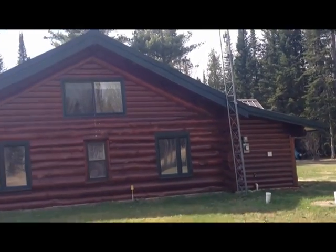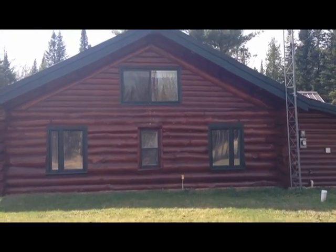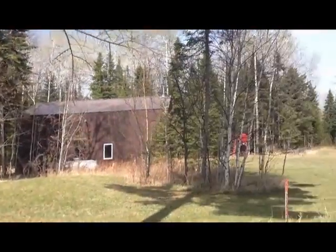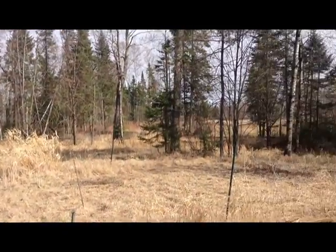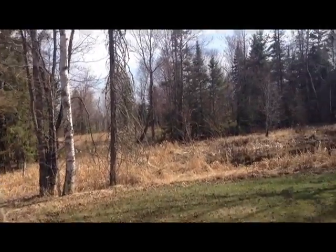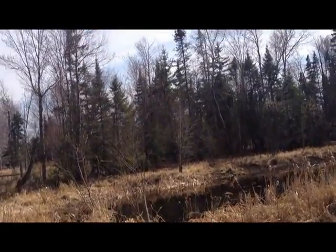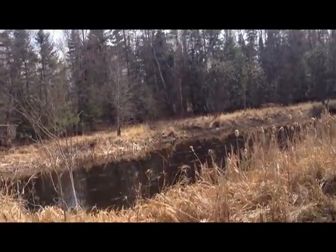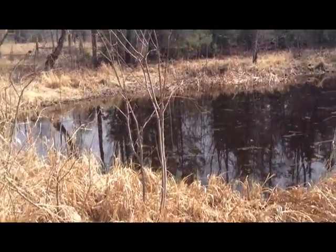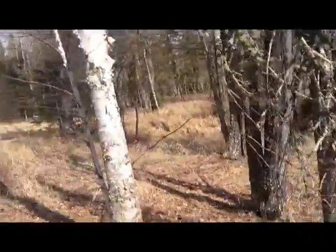Looks like we got it wired all across the property for video surveillance, so they got me on there. Pretty impressed. For the price on this size of acreage, I mean, this is definitely a pretty good deal, but until you really get into the house, it's hard to tell. There's a pond there, and then there's another one right over on the edge of it.